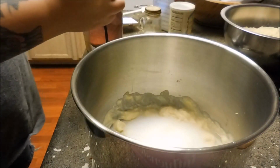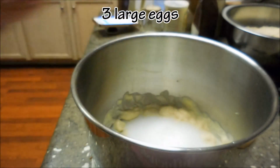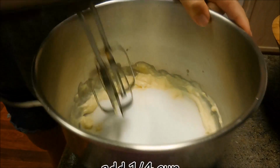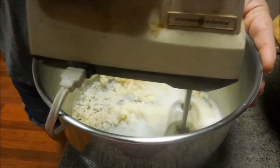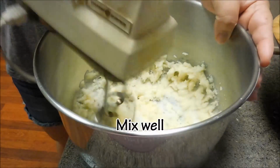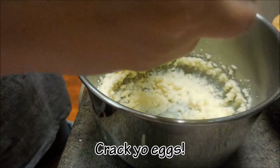So I added in that erythritol, and then I blended it together, but I'm showing you the 3 eggs that I'm going to be adding later. I mix that up until it's nice and smooth. It's going to be kind of chunky, but it's going to look well uniform, like it's all mixed together well.